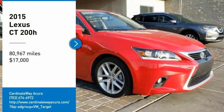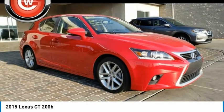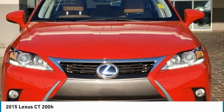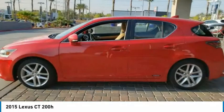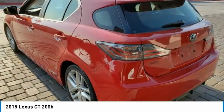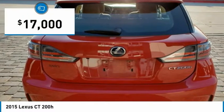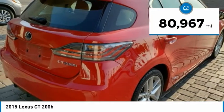You are going to love the 2015 CT200H. The Lexus CT200 Hybrid pairs exceptional fuel efficiency and superior handling ability with aggressive styling to create a luxury hybrid vehicle that looks great and handles even better. Going green never felt and looked so good and is priced below $20,000. This vehicle has less than 85,000 miles.